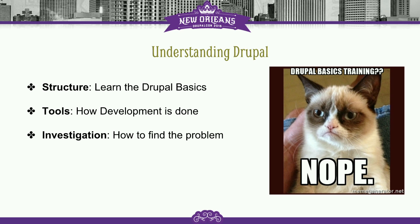Now, once you understand the structure, you want to understand the tools to manipulate that structure. How do you get in? How do you build these things? How do you take something that's already been built and start to manipulate it further? What are the tools that you'll be using? And don't worry, we're going to give you a little list of all this.